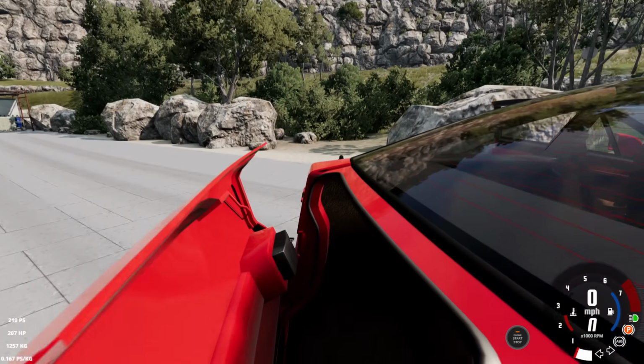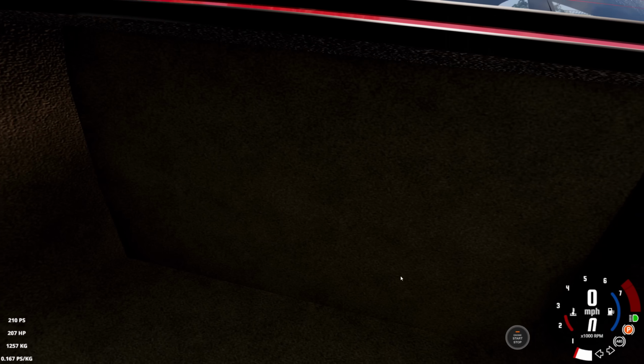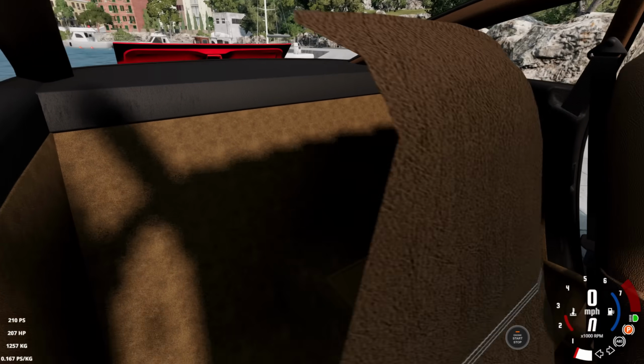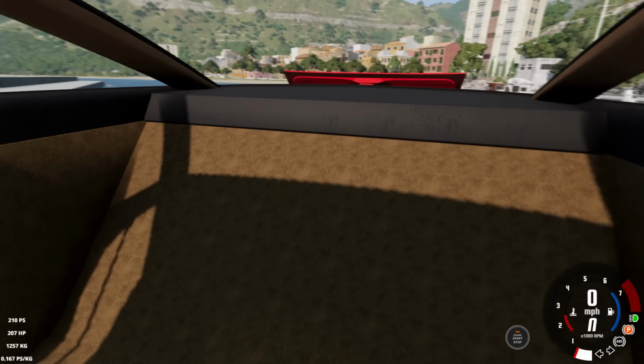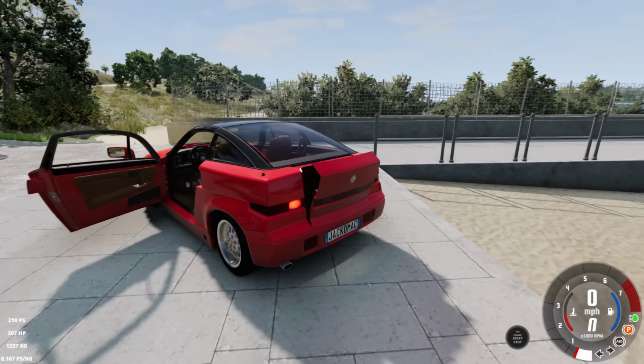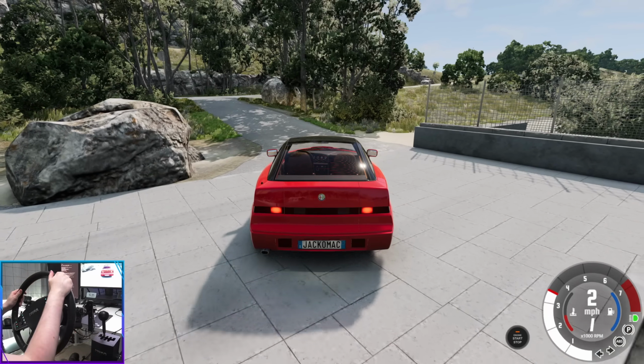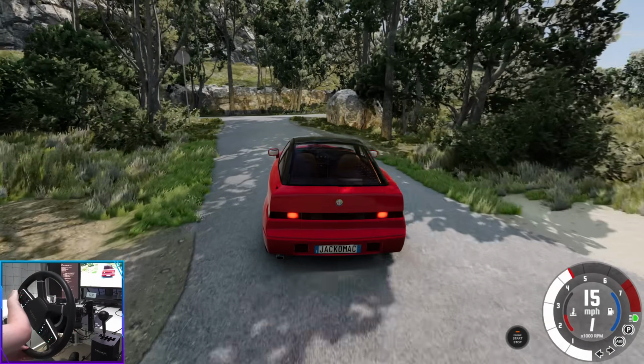You could barely fit anything down there, and that's because this bit here is the fuel tank. It's a vertical fuel tank between the back seats, which don't exist, there aren't any back seats, and the trunk. Really, really weird. And to close it, we've got to press this button here. There you go. So, driving the Alfa Romeo SZ.